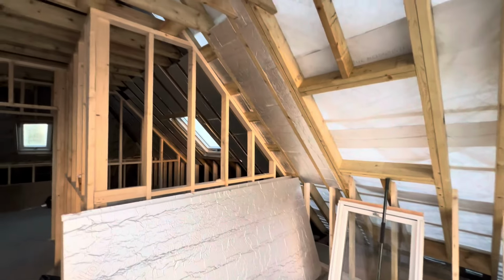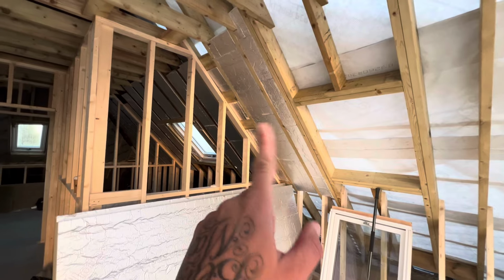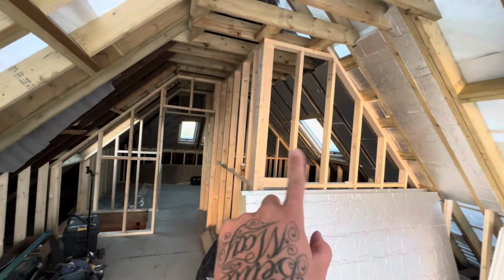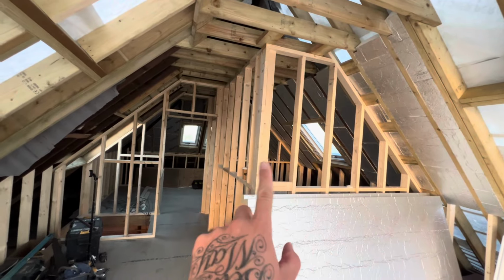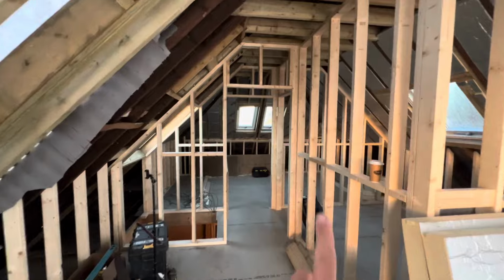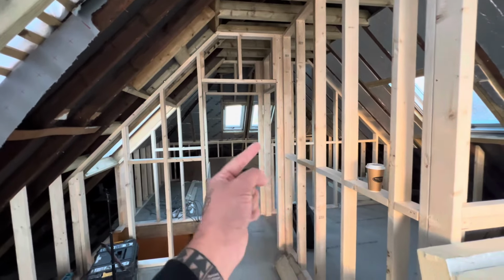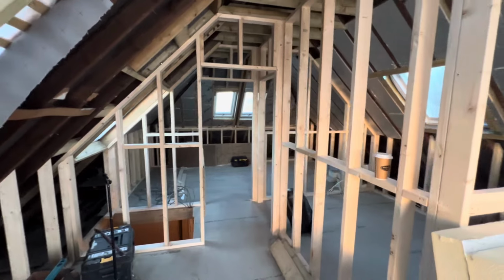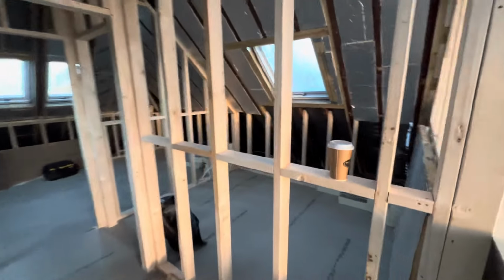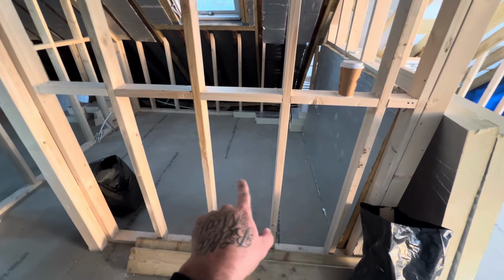And then 100mm Celotex, then 50 over the top, plasterboarded, and then this will be mineral wool in the internal bits. Yeah, fire door, and then normal door. What else? Plumber's coming tomorrow, so we can get the floor drain in.